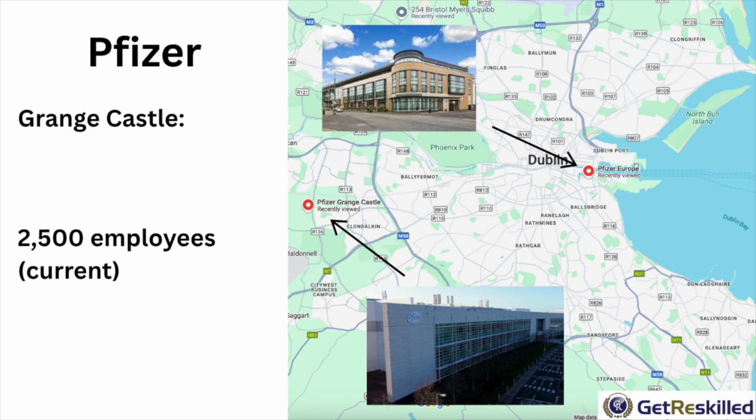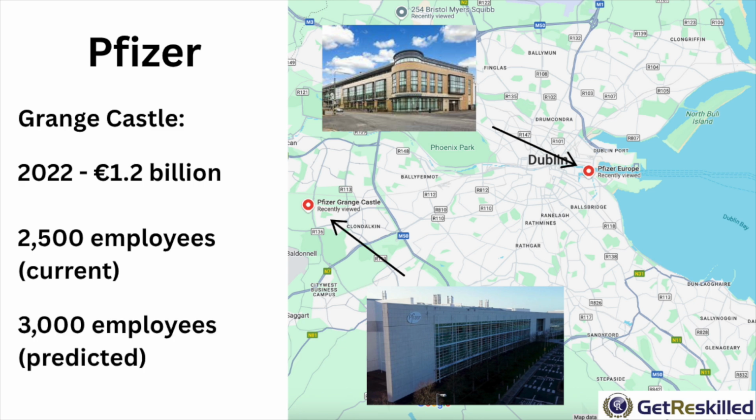In December 2022, Pfizer announced a €1.2 billion capital investment in the Grange Castle site. That investment, which is Pfizer's biggest expansion investment to date in Ireland, will see a new facility built on the site that will double the capacity for biologics drug substance manufacturing. This expansion is expected to create a further 400 to 500 jobs at Grange Castle.